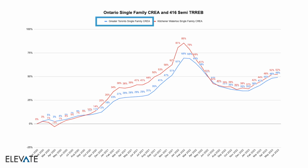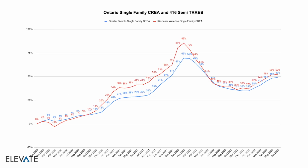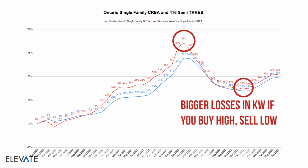Let's talk a little bit more about values. Now, Toronto is a much more mature market with a more diverse economy, and that does translate to more stable property values. Just take a look at this chart where we compare Toronto single-family homes to those of Kitchener-Waterloo. Toronto is our top pick, but the outlook of KW isn't too shabby either, being coined the Silicon Valley of Canada. But what happened though is that KW prices went up more than Toronto during the pandemic and also because of low interest rates, but then dropped more once interest rates went back up. So the fact is secondary markets are more volatile and have a higher price risk. What this means is that you could potentially lose more if you buy and sell at the wrong time in the secondary markets.